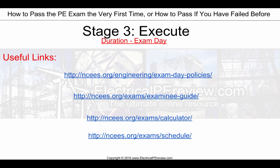Remember, all of this is subject to change. Make sure you read through it quickly. If something did change and you're not up to date on it, it could end up costing you the exam. So please be prepared and do your homework, do your due diligence.